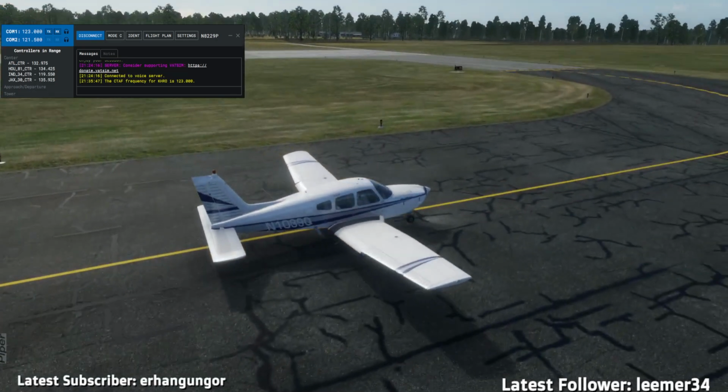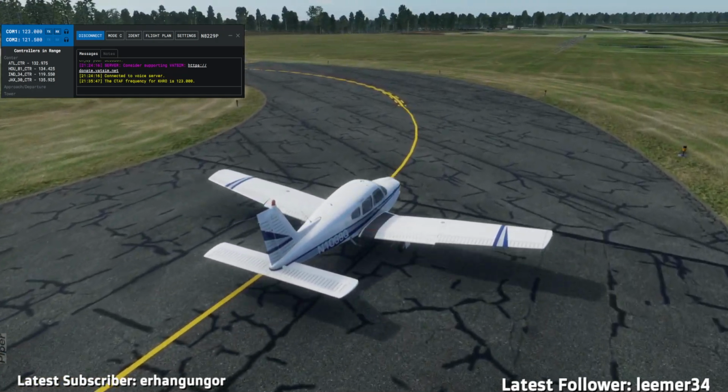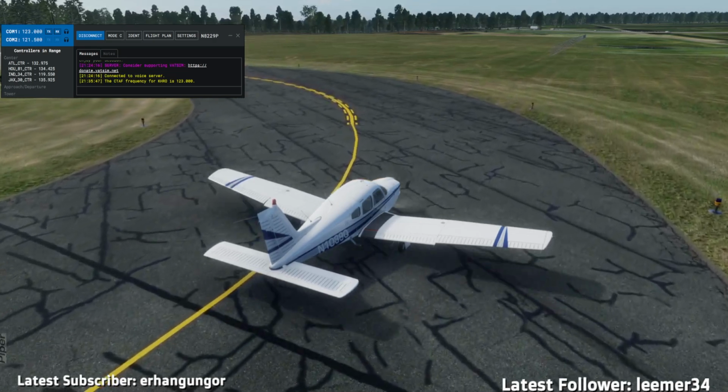All right, we're at the end of the runway. Let's find our way into a position to do a quick run up. Well, not quick, we're gonna do it properly.